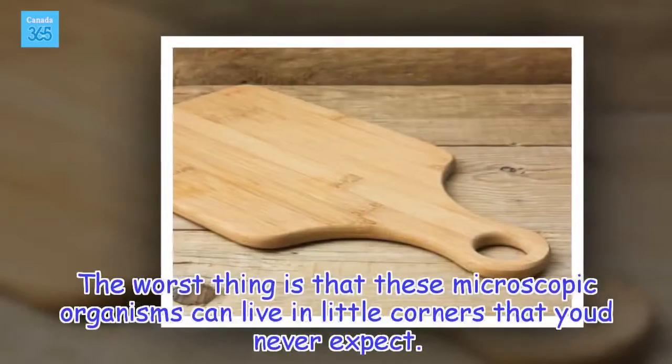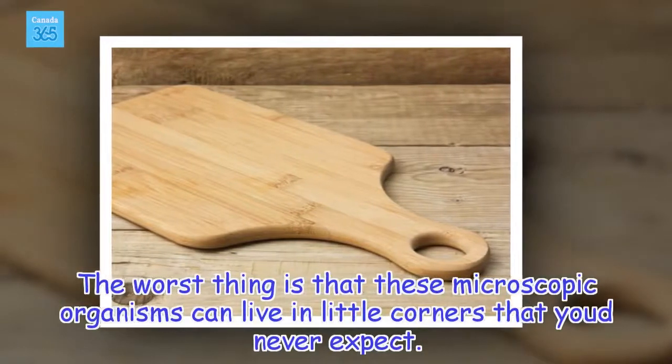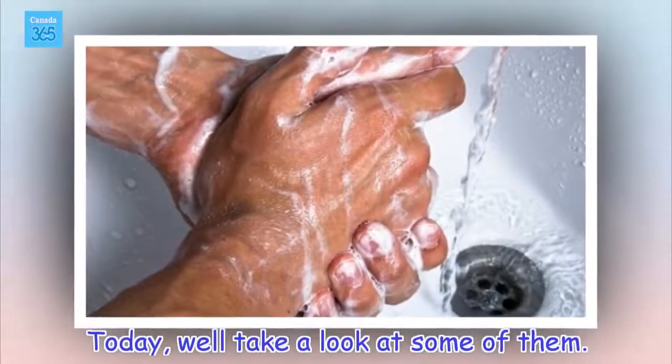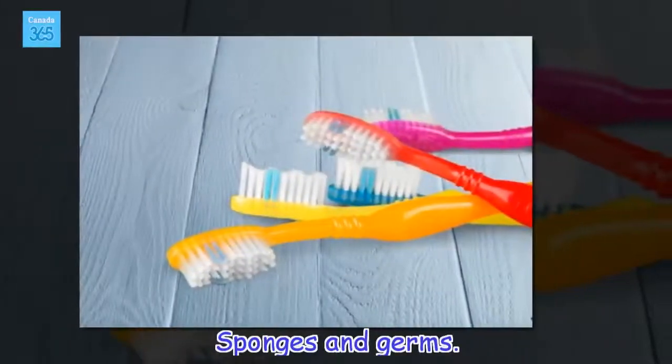The worst thing is that these microscopic organisms can live in little corners that you'd never expect. Today, we'll take a look at some of them. Sponges and germs.